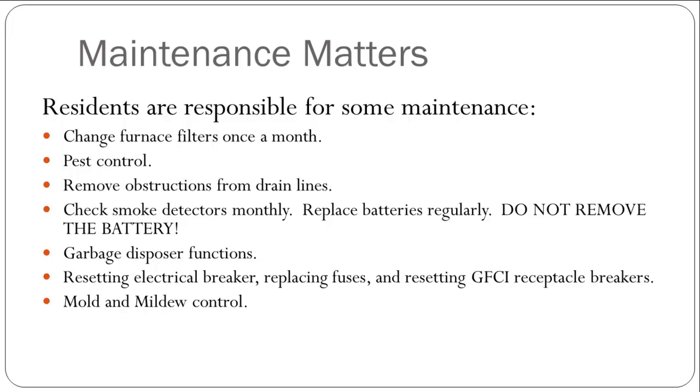Before occupancy, all units are inspected. The inspection includes a written report. You may request a copy of the detailed written report by email. Residents are responsible for some maintenance items.